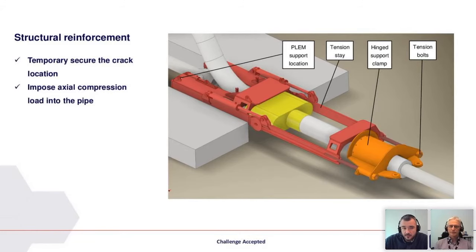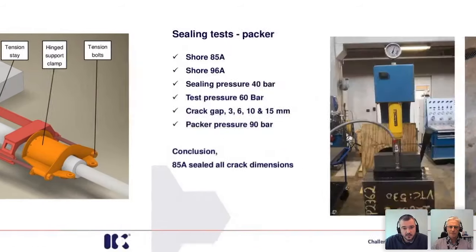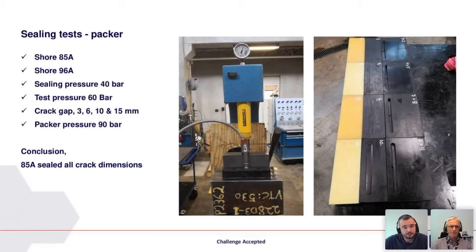So we call it the structural reinforcement system, or SRS for short. That's how it got its name. And the system was based on grabbing onto the back of this little skid that I just talked about, and grabbing again with the slips and teeth in the front, connecting the pipeline and the PLEM side of it. And that's, again, the concept stage, and let's see what happens. So the concept was accepted.